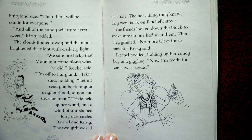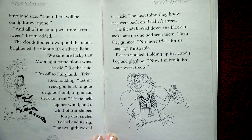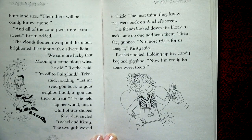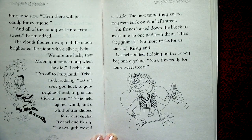And Trixie held up her wand, and a whirl of star-shaped fairy dust circled Rachel and Kirsty. The 2 girls waved to Trixie, and next thing they knew, they were back on Rachel's street. The friends looked down the block to make sure no one had seen them, and then they grinned. "No more tricks for us tonight," Kirsty said. Rachel nodded, holding up her candy bag and giggling. "Now I'm ready for some sweet treats."